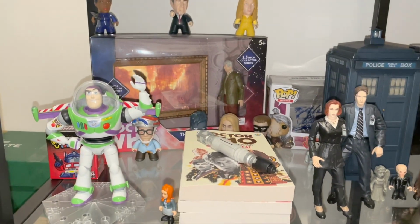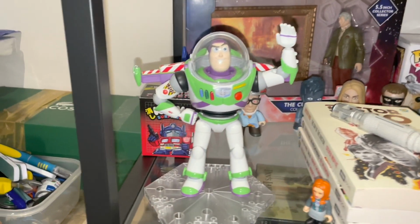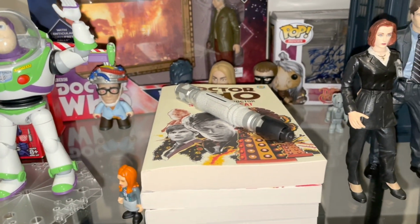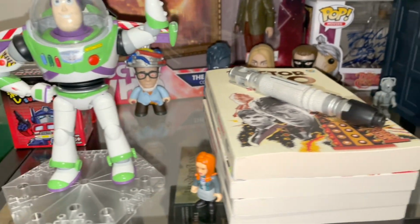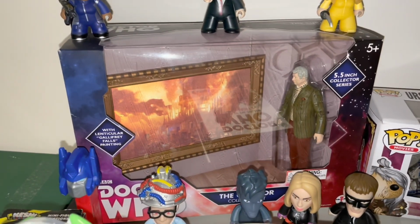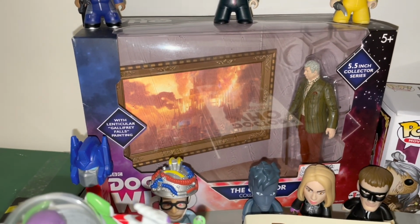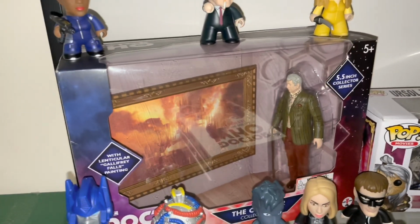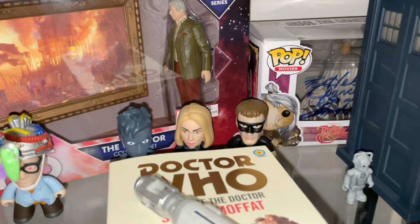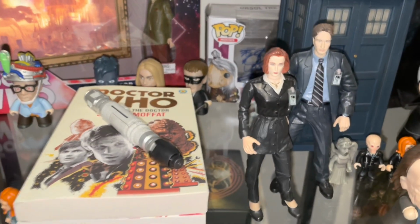Right, next shelf down, we've got a Buzz Lightyear. I think you've got to have a Buzz Lightyear on your toy shelf, haven't you? I think it was a model kit, that. Pretty cool. We've got another Rick Moranis, some Doctor Who books, some little Titan movie figures there from Kill Bill, Smoking Man from the X-Files, Star Trek. That there is the 50th anniversary action figure they released of the curator, Tom Baker's character in Doctor Who's 50th anniversary a few years back.